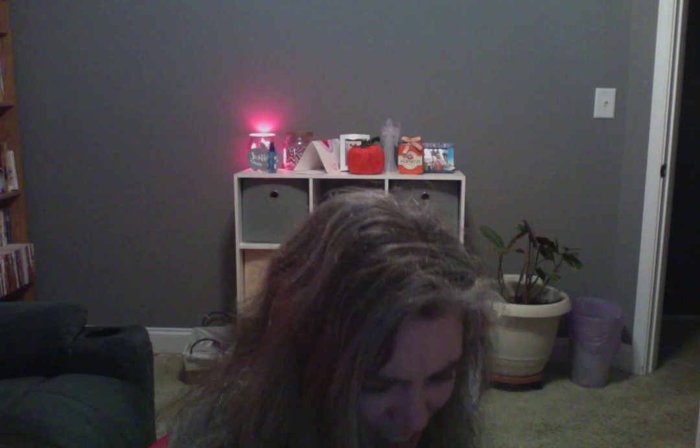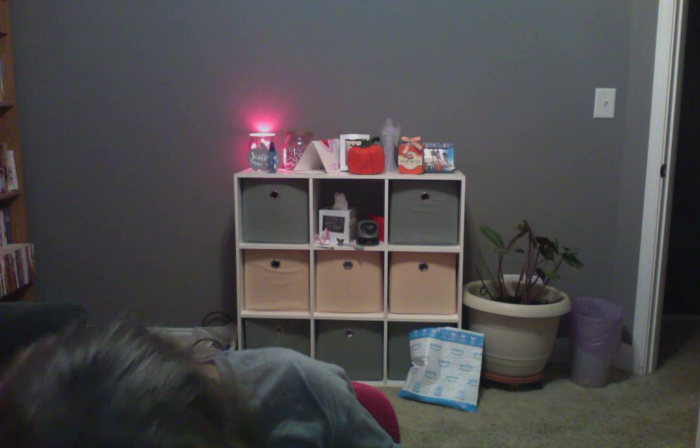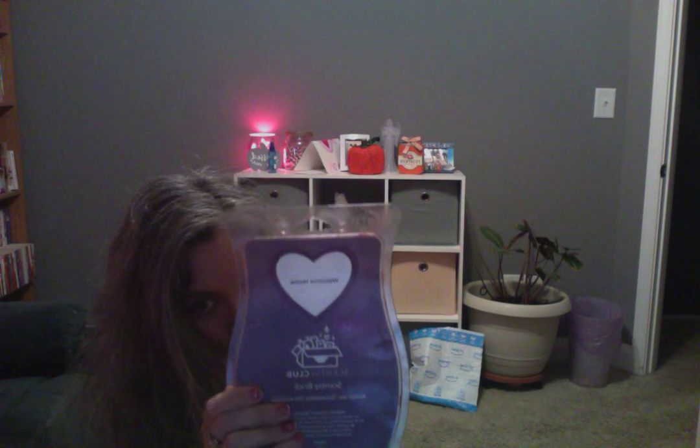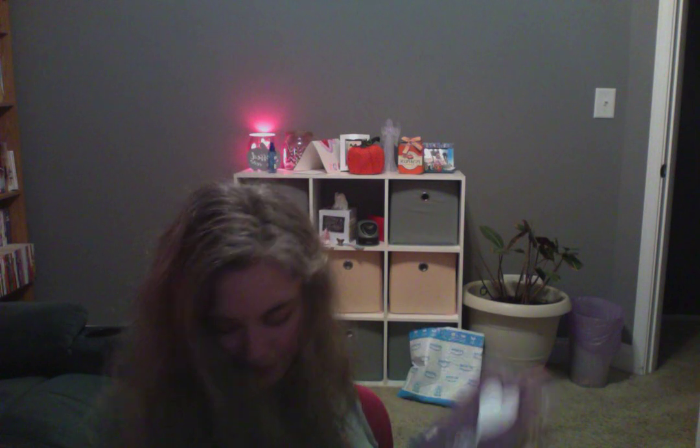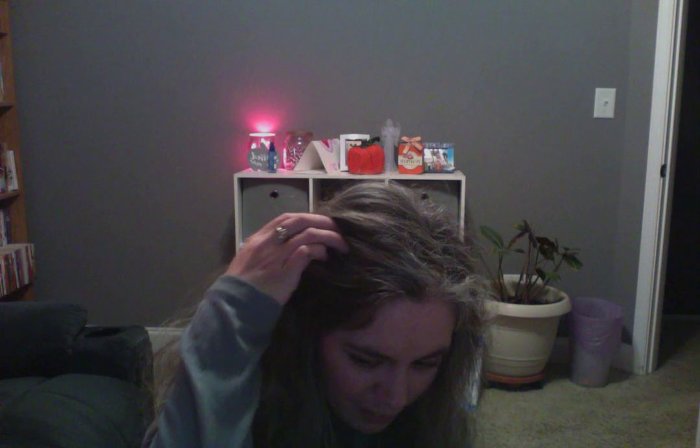For day 16, melt an oldie but a goodie. So we're going to go back and do some more Welcome Home, because this has been in the Scentsy catalog as long as I can remember. For day 17, we have melt a scent that would have butter in it. More vanilla bean buttercream.